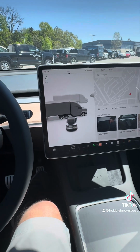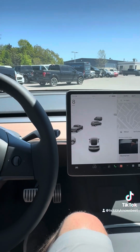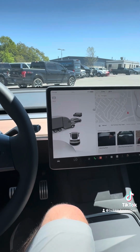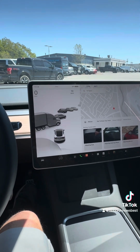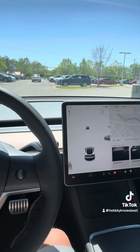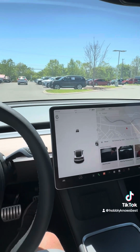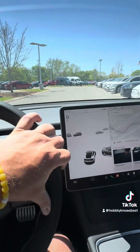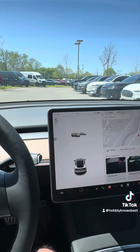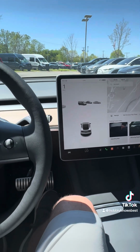Watch. We'll speed up a little bit. Let off. Here it comes. It's all stopping by itself. This is way over my head. Way too much for the hobby. This Tesla Model Y stops by itself. This is my first time ever being here. Quit making fun of me. This is amazing. You ready? So we're accelerating. We're at 10 miles an hour, 11 miles an hour. I didn't touch anything. I didn't do anything.